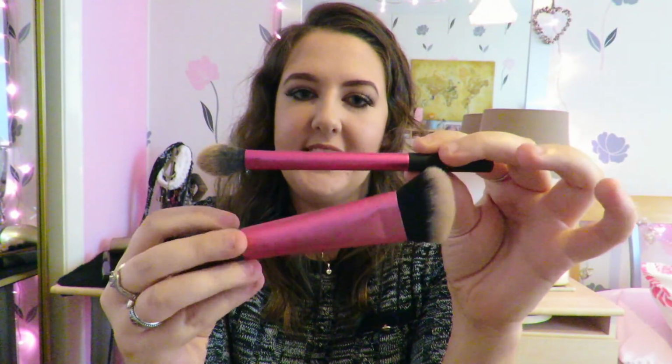Okay, finally, I am just going to talk about two brushes. You might already know because I've mentioned these before. These are the Real Techniques brushes. This one is the Sculpting brush. I use this to apply my contour with. It is just the perfect shape.